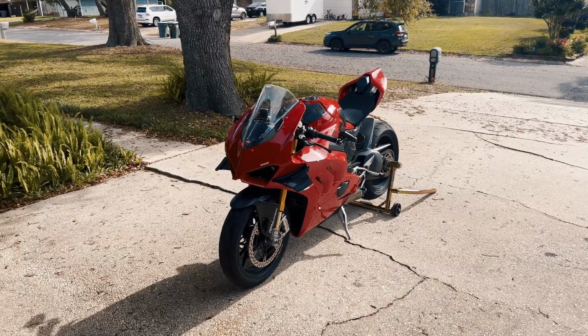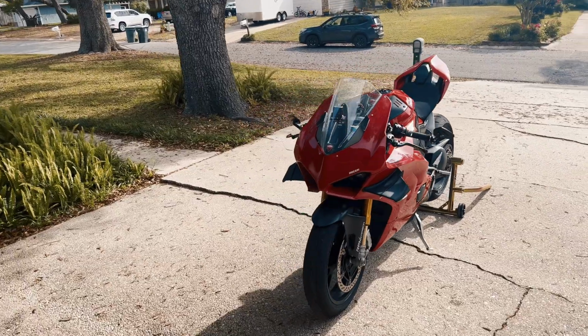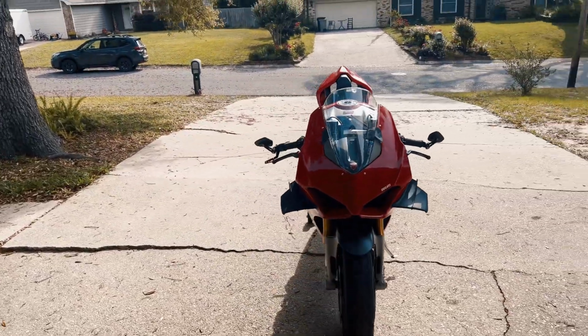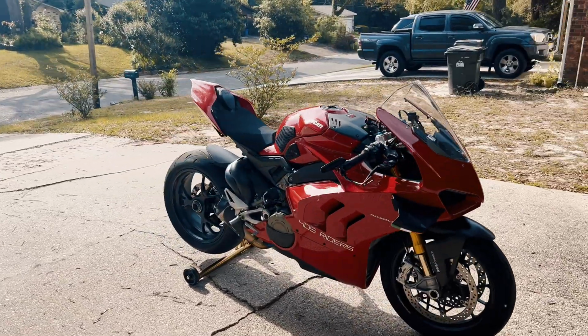Now let's transition over to the things I don't like about this bike. Number one is the wheel, removing the wheel.